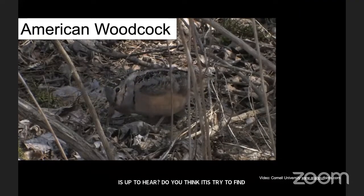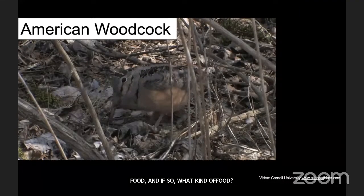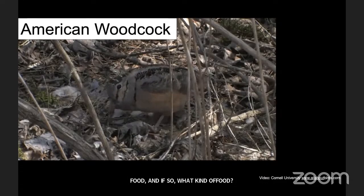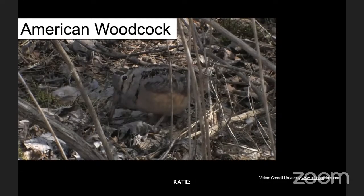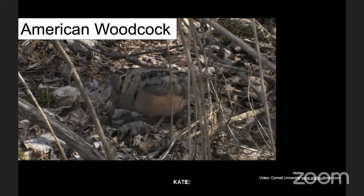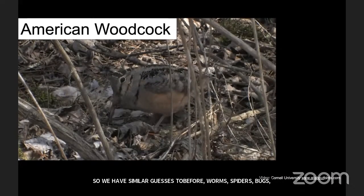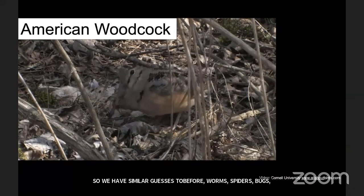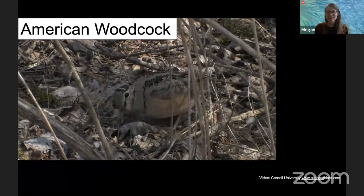So we have similar guesses to before: grubs, worms, spiders, using its beak to dig, maybe nibbling on some roots. Oh, I like this description: pulling the insects out. Yeah, those are great observations. Klaus, do you want to tell us a little more about what the bird is doing?